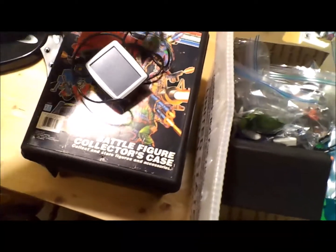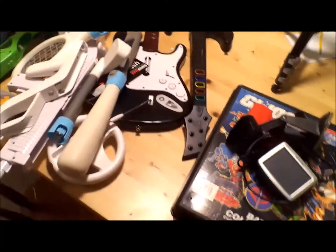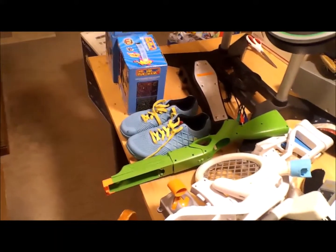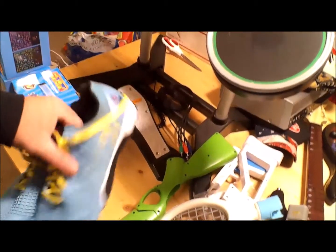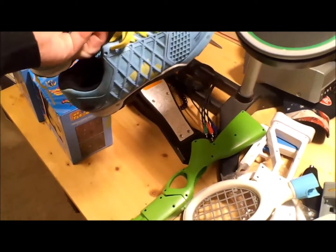Like I said, I picked up this whole lot from her: the Pac-Mans, the G.I. Joes, the Skylanders, the Infinity guys, and the printer. I actually paid $100 for all those things, but I think I'll definitely at least triple my money. These shoes I picked up from a thrift store.